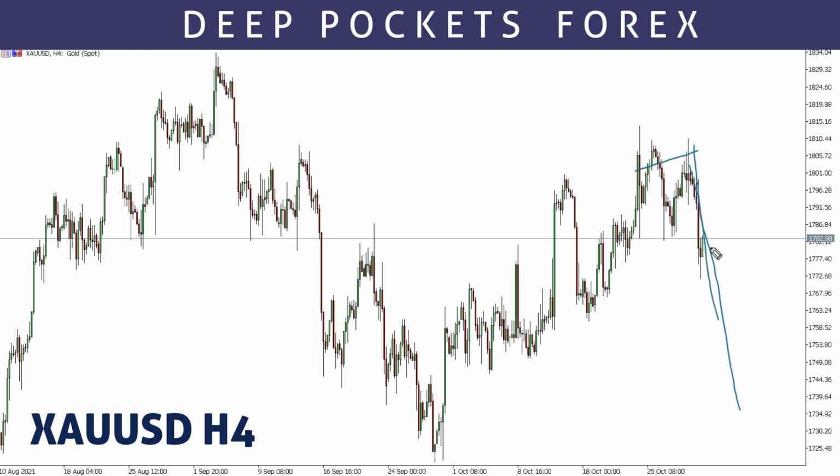Here on gold, from here what you can expect is maybe just a corrective structure here, then price may push lower, and the down move is expected to break this previous low here, may push lower, slightly breaking previous low, then we can assess what's next from here. That is on gold. We'll be giving you updates on what's next as it unfolds.